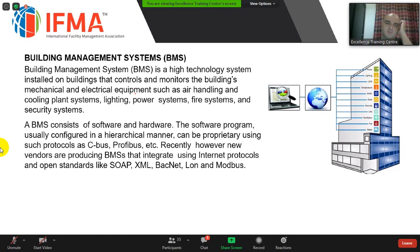So you have different modes of protocols. This is when we talked about interoperability, that was not there. There are now protocols. When we used to have gas panels, we used to request them to have a certain mode of compatibility with other systems so that they can talk to each other, such as C-bus, Profibus, etc. So new vendors are producing BMS that integrate using internet protocols. So even now the protocol can be through IP. The data will be through IP, and open standards. So the system facilitates interaction, and the compatibility will be much better.